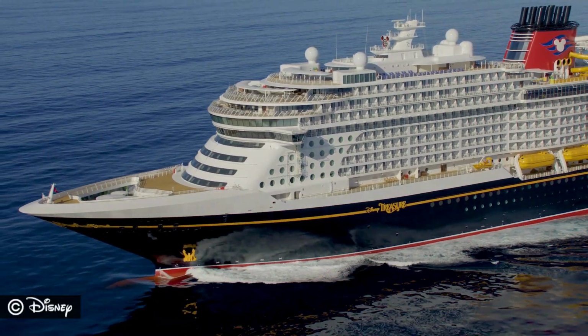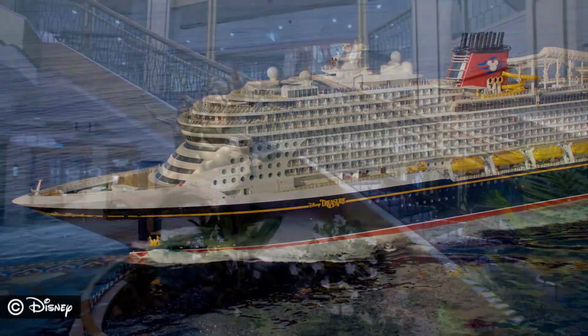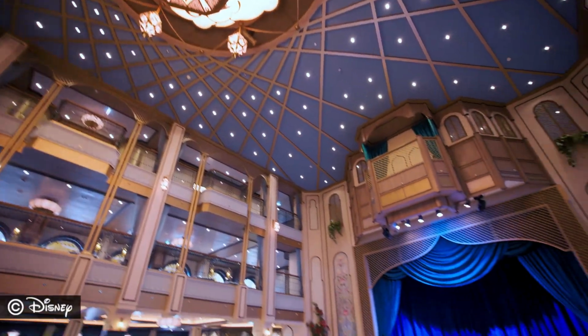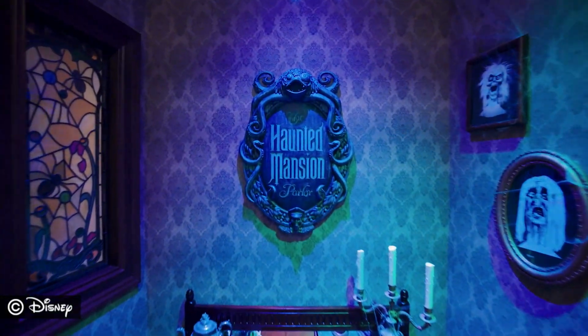Today I want to talk about the newest ship in Disney Cruise Line's fleet, the Disney Treasure. For those of you who are going on this brand new ship or are just interested in what it has to offer, today we are going to be going over the top 10 new and most exciting things that are a part of this ship.